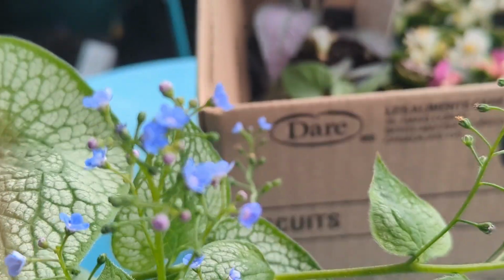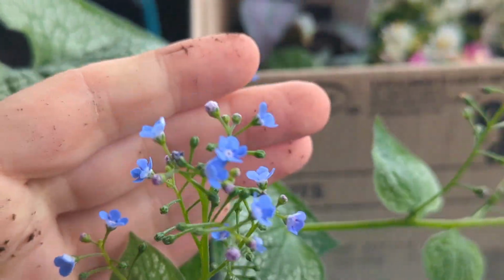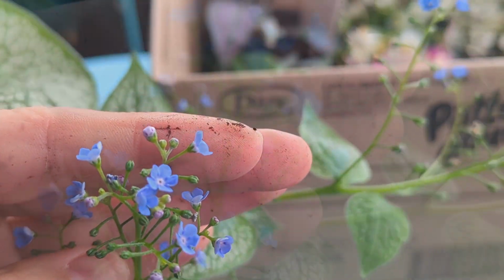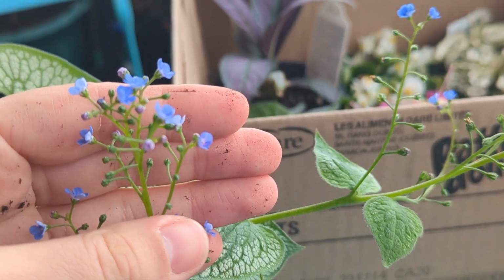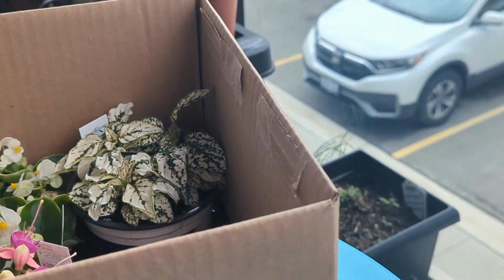It has these cute little flowers. They kind of start as pink little buds and then open up into these blue little flowers. I've got a lot of white flowers now, so that will be nice to add a little splash of color. And you'll see later I've got like a blue carpet, so it'll match.